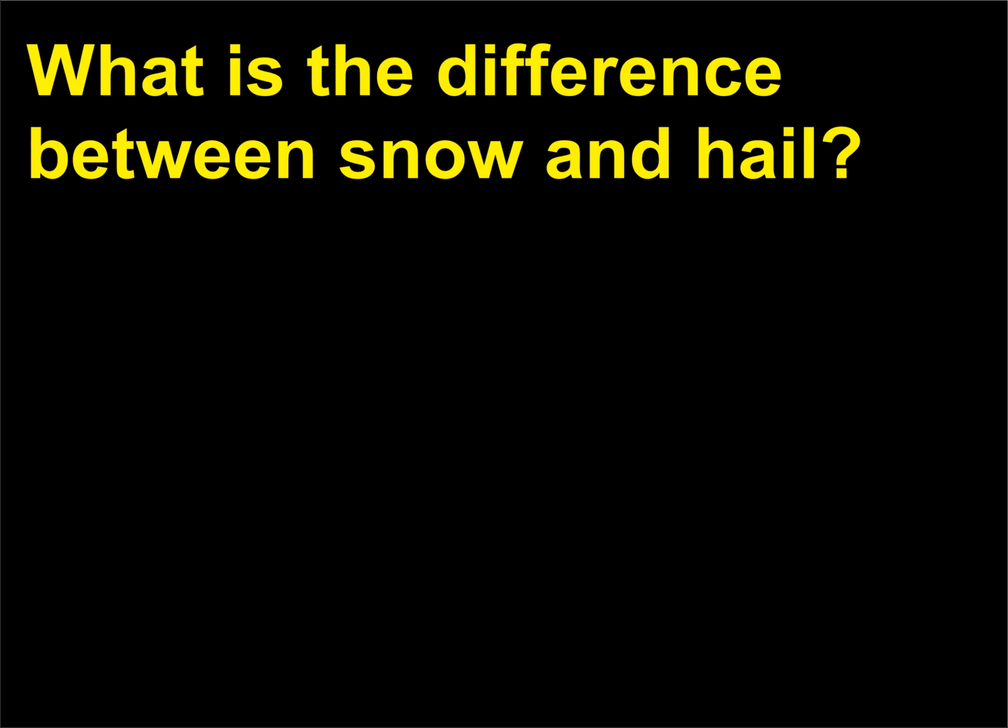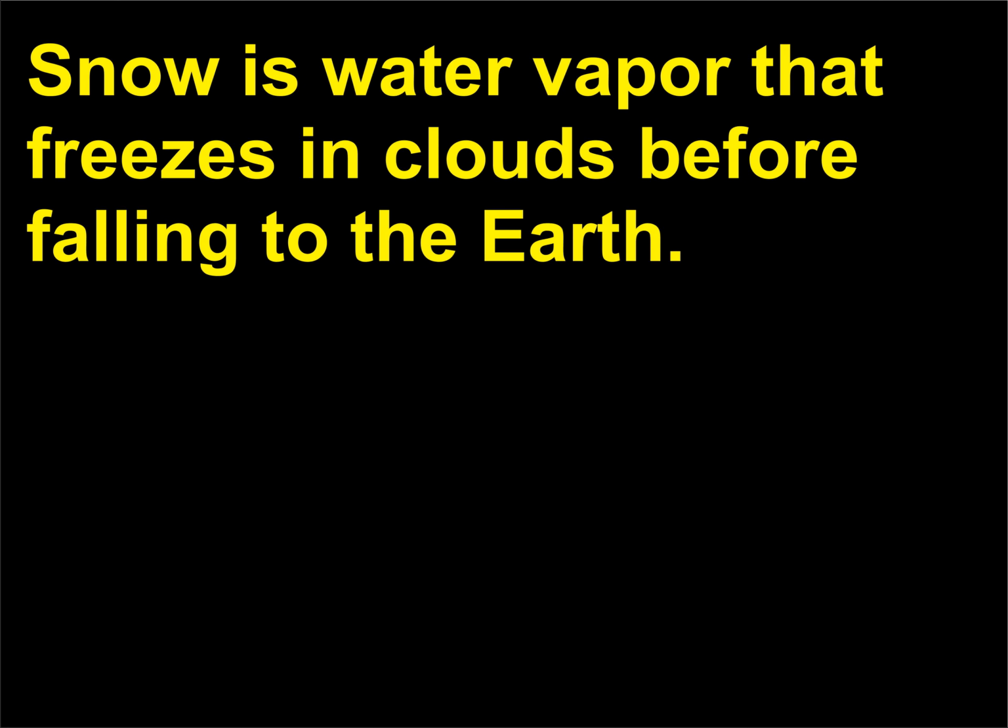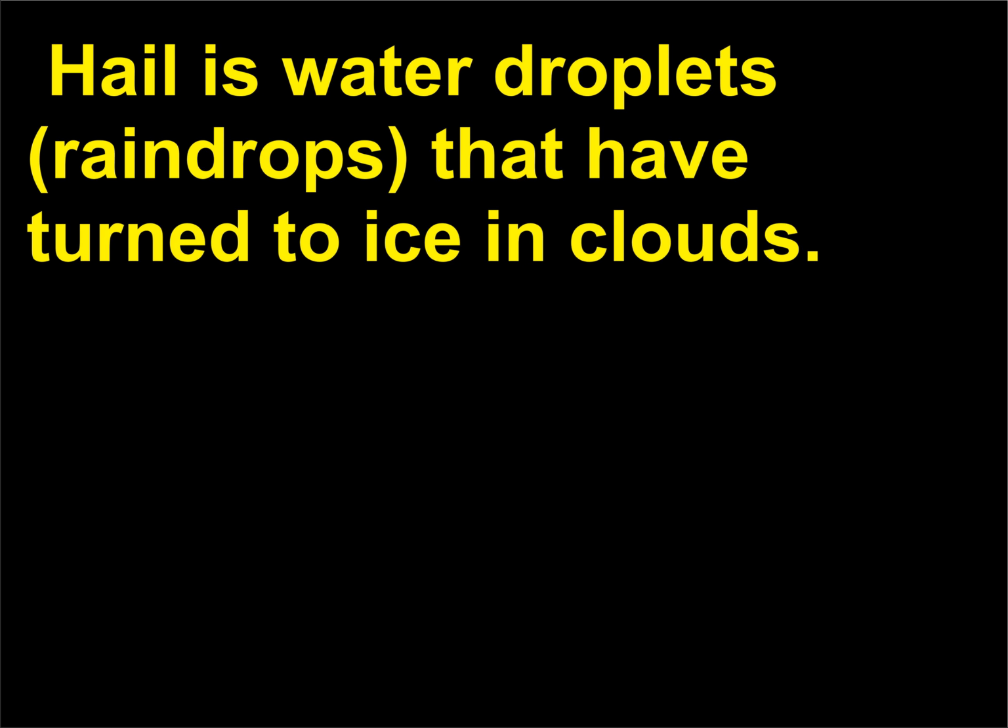What is the difference between snow and hail? Snow is water vapor that freezes in clouds before falling to the earth. Hail is water droplets, raindrops, that have turned to ice in clouds.